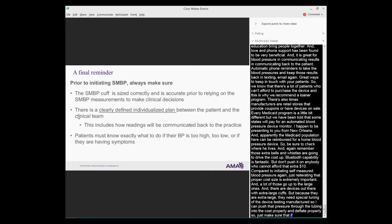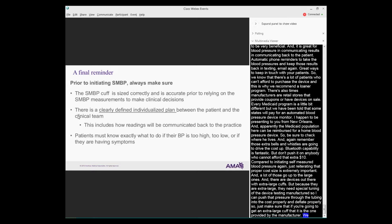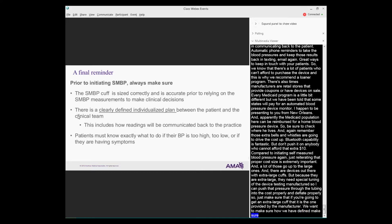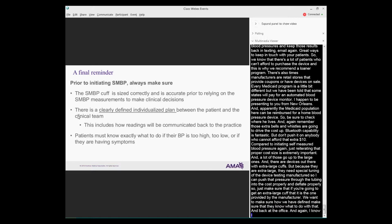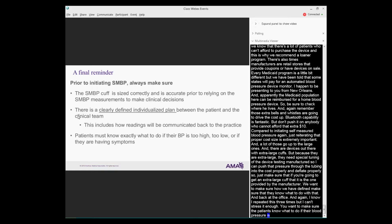We want to make sure that you have defined that treatment plan with the patient, making sure they know what to do with their readings, how to communicate them back into the office. And again, I know I've repeated this 3 times, but I can't stress enough: you want to make sure your patients know what to do if their blood pressure is too high, too low, or if they're having any symptoms associated with their blood pressure measurement, regardless of what the result is.